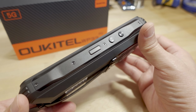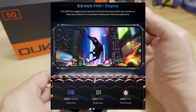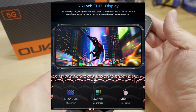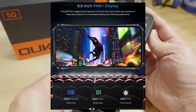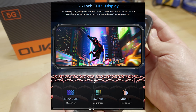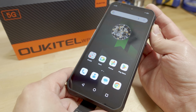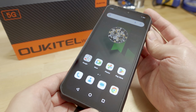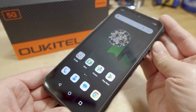I'll cover more of the specs here. Nice large display, 6.6 inches. It's 1080 by 2408, so they're technically calling this a full HD plus display. Yeah, for this class of phone, it's going to be fine for most people. You're not going to be able to see any tiny pixels or anything like that, but it's a very good resolution. The display is Corning Gorilla Glass 5, so obviously it's going to meet all the durability specifications.